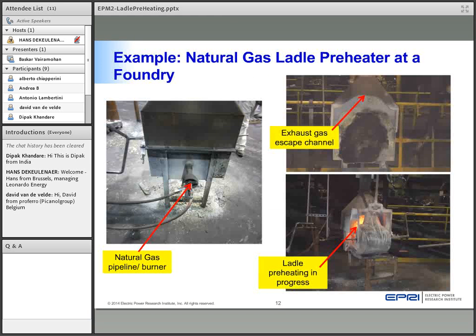So here is a quick example of a very small foundry using natural gas for preheating their ladle. On the left image, you are seeing the back side of the heater where the natural gas pipeline is coming to a burner. Once the burner starts the fire, in the right hand side top picture, you will see a small hole with black smog around it, and that's where the natural gas burner starts the flame. You can see the ladle being inverted, so the natural gas goes directly to the bottom of the ladle, and then the combustion gases escape through an escape channel, and go directly to the top of the roof and leave the facility to the atmosphere. So most of the heat just goes away as wasted heat to the atmosphere.